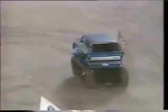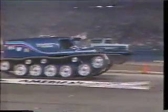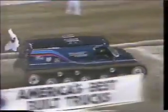Chandler's got the lead. But Chandler's got to make a turn. Chandler's down the chute. It's head to head. Good position. Side by side. Chandler, can he pull it off? Can he pull it off? Oh, man.